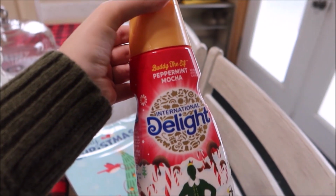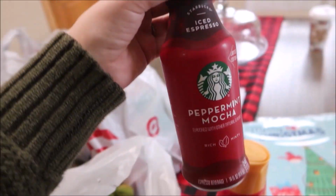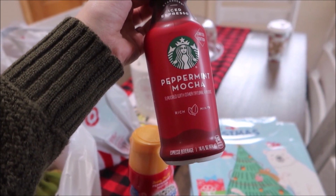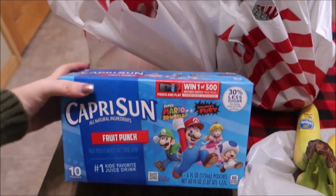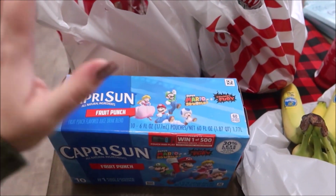This is just the International Delight Peppermint Mocha. So good. Also picked this up. It's pretty much the same as the coffee I have, but it's just the iced espresso peppermint mocha. So I want to try that. We needed some bananas. We needed some juice, of course. Charles and Weston, Mario, they love it.